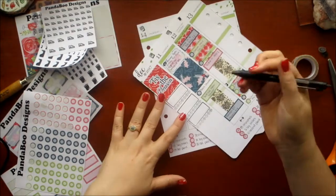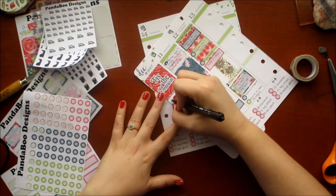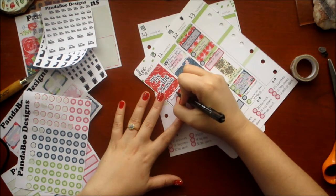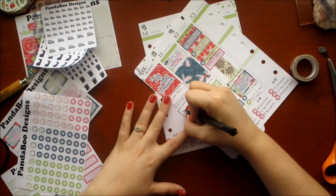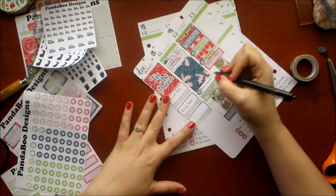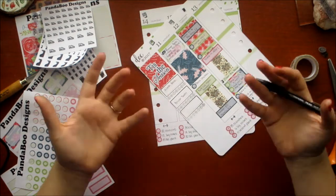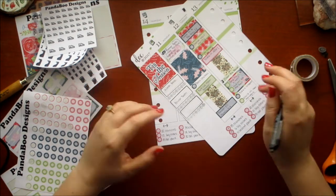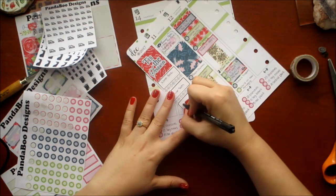And the sidebar, I want to put wash face, brush teeth, which sounds weird, but sometimes you need to check it. And then my water intake.